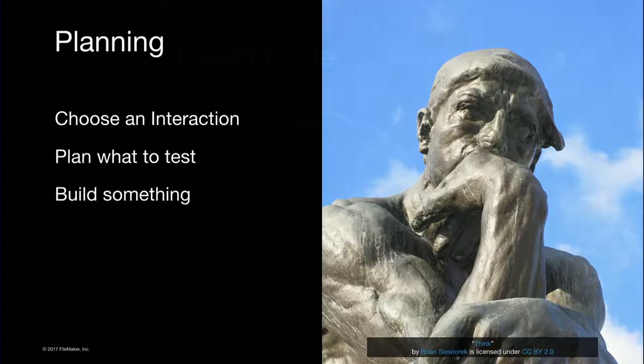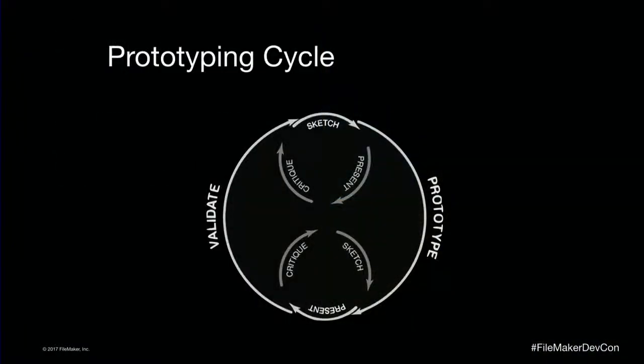And when you get building, you'll probably go into some sort of prototype cycle like this. You normally start at the top and then go around in a circle. You start at the top by saying, all right, we're going to prototype this interaction, the idea of creating a new lead. With a team, we're going to sketch out some ideas of how we can create a new lead, and we'll present those ideas to each other and critique them. We'll decide which ones we like. All right, this is the one we're going to prototype.